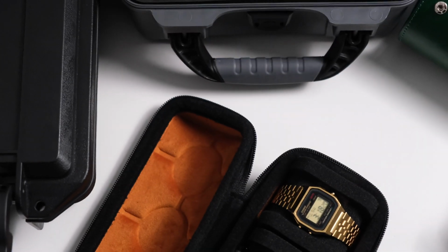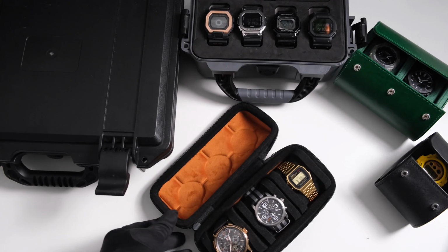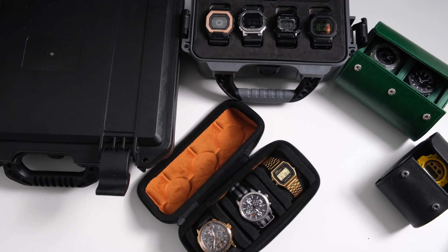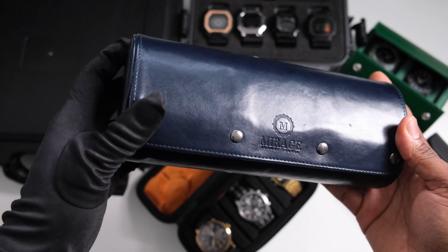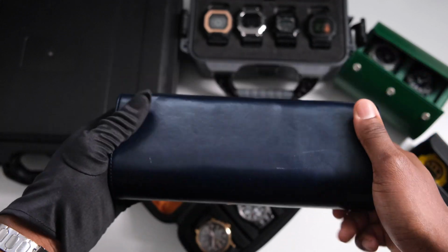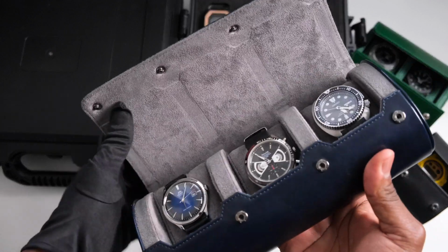Now let's go into some more watches that have a bit more story. So we've done the G-Shocks, we've done some old retro watches, and now we have this. So this is a case from Mirage. It's actually a nice travel pouch, good leather, 3-watch holder.